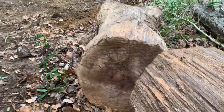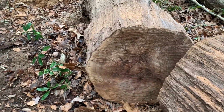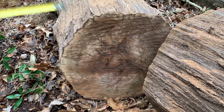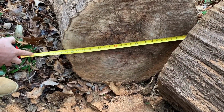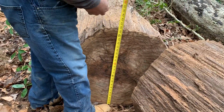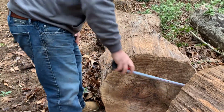All right, so this is one solid hickory. Imagine how much it weighed when it was alive. Yeah. Let's see what we got here. There was steam coming up when you were sawing it. It's only 25 inches in diameter there. Right there's 26. So it's not like super crazy.